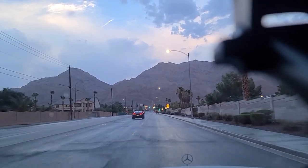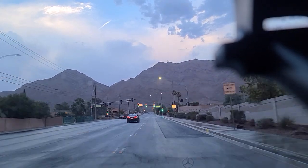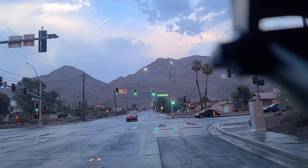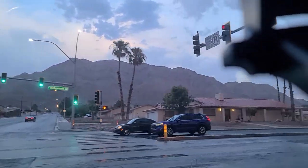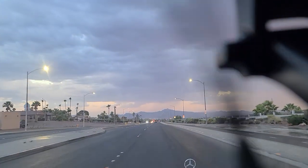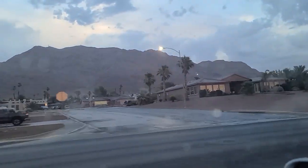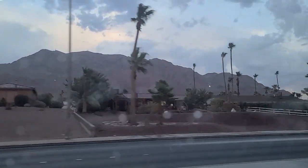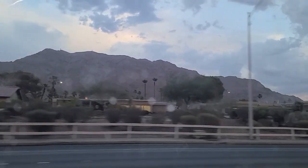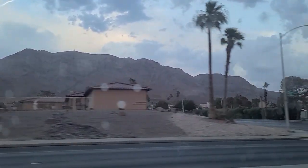We approach the light here at Hollywood Boulevard on the far east end of town. I'm gonna make a right onto Hollywood and head southbound. There's a bug with the old style wheels, or hubcaps. And this is Hollywood Boulevard southbound. You have a pretty good view of the strip from right here as well, in this area. Side Hill Way, that street was called.